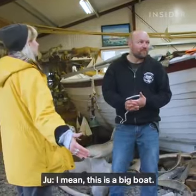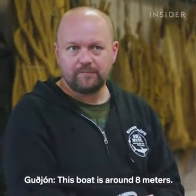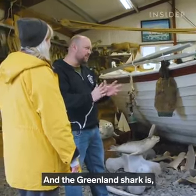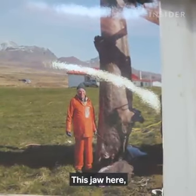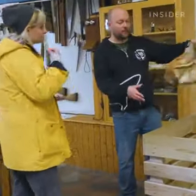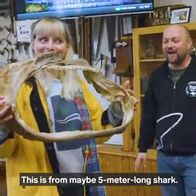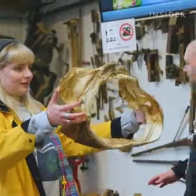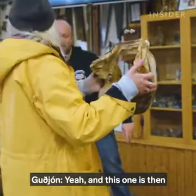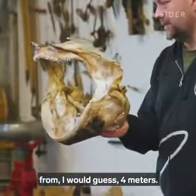I mean, this is a big boat. How big is a shark? This boat is around 8 meters, and the Greenland shark is usually from 3 meters to maybe 5 meters long. This jaw here, there you go. Wow. This is from maybe a 5 meter long shark. Wow, that's massive. And this one is from, I would guess, 4 meters.